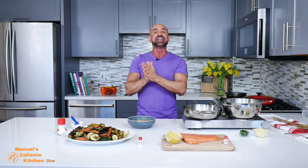Now, how does it work? MSG is umami. Have you heard of umami? Umami is our 5th taste receptor. MSG contains glutamate, so that 5th receptor gets activated by amino acids. And glutamate is an amino acid found in many foods like Parmesan cheese, tomatoes, onions, mushrooms, you name it.